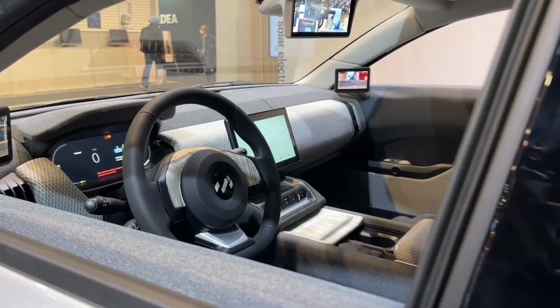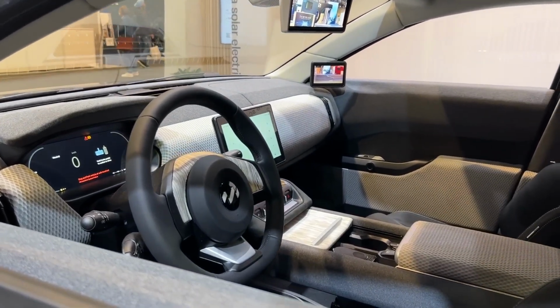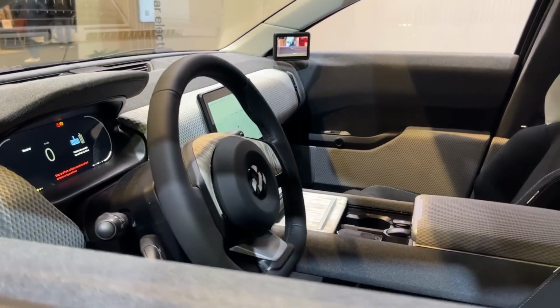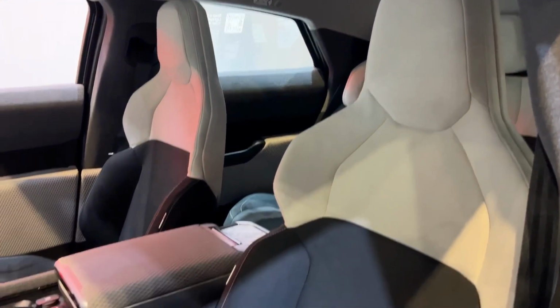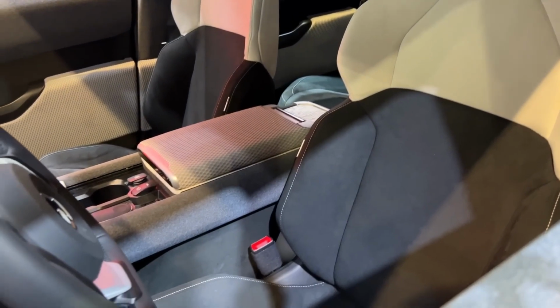So the interior, pretty minimalistic. Nothing too fancy going on. Still looks nice, very clean. Got a dual tone kind of Alcantara leather going on in the seats. Very nice.